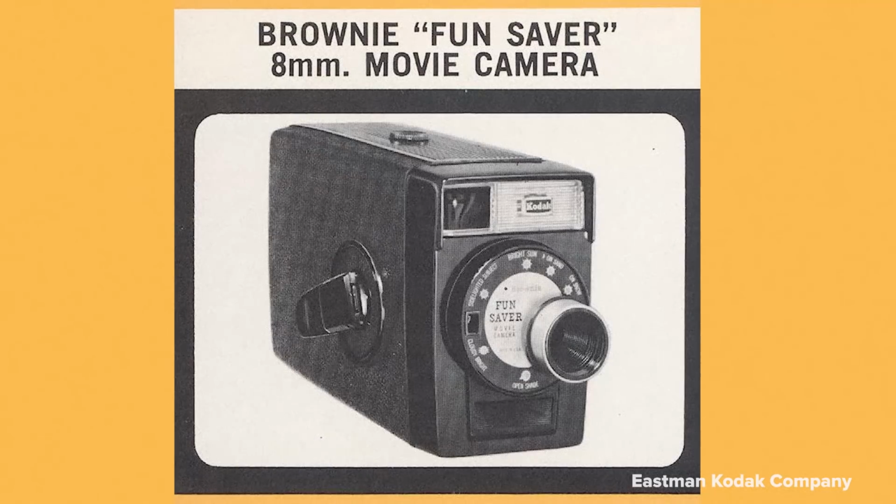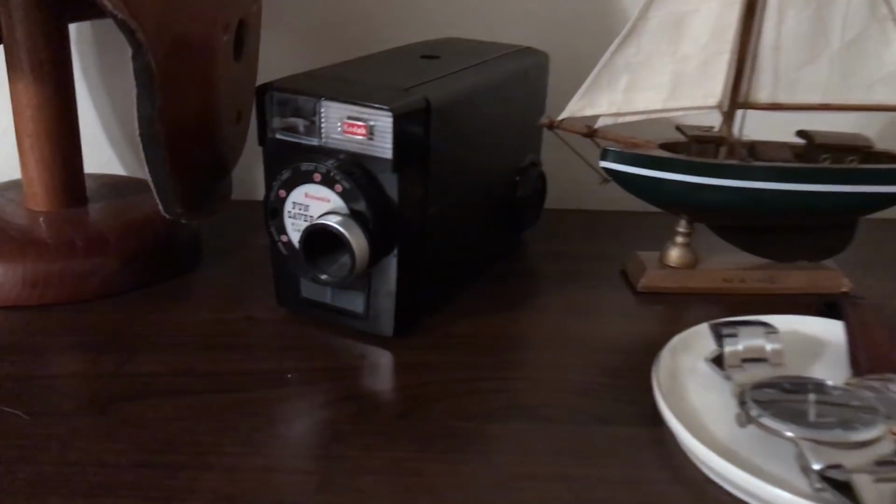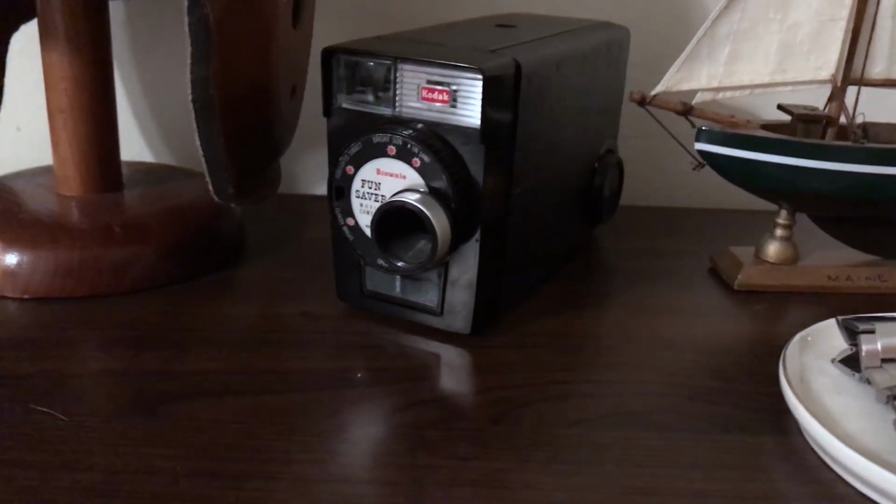The camera I found was a 1963 Kodak Funsaver. My grandpa told me my grandmother won the camera at the 1964 World's Fair in Queens, but he didn't recall ever seeing her use it. He let me keep it, and for the last 14 years, it's just sat on my dresser collecting dust. And I'm sure it would have continued collecting dust.